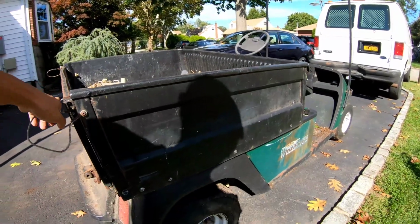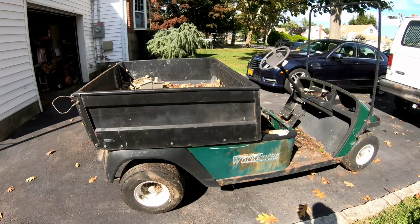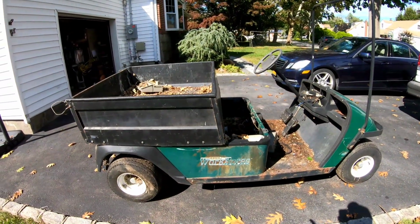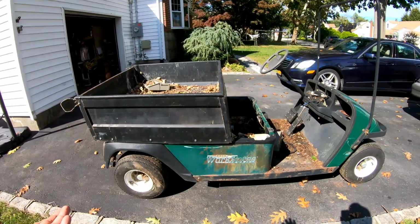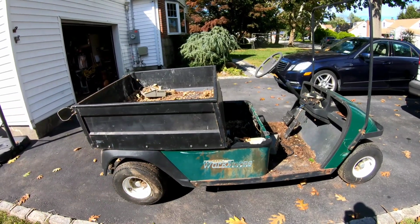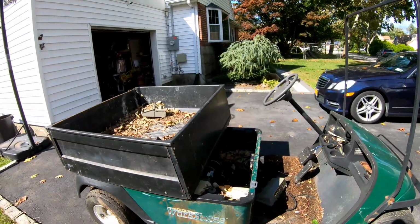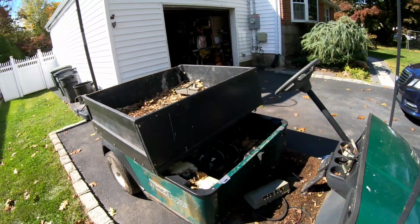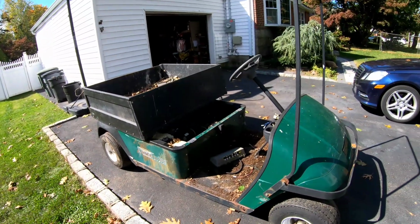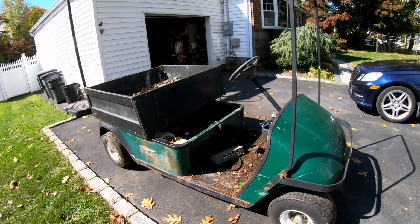But I'm pretty stoked, man. I like it. I like it a lot. I always wanted one of these. I would have taken a regular golf cart and put a bed on it, but what's better than getting what I want? I got one, the exact kind that I wanted. The utility golf cart. And gas. I don't want the electric ones because you end up buying $1,000 worth of batteries and charging it all the time. And those only last like 3 to 5 years.